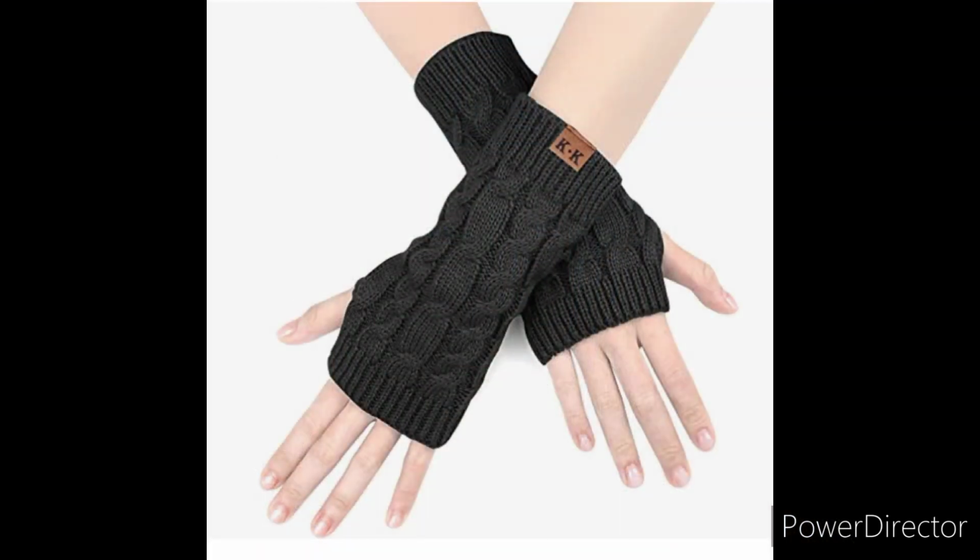Item number 6, which I find particularly useful because I always have freezing cold hands, is fingerless wrist warmers. They really do help, especially if you have poor circulation in your hands or you have Raynaud's syndrome. These are great, and it means you can still have the use of your fingers. You would think that they wouldn't make much difference to your fingers, but surprisingly wrist warmers do actually heat up your whole hand, so really helpful to have these.